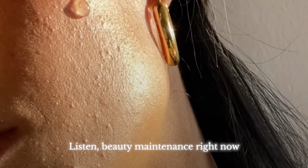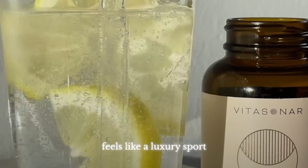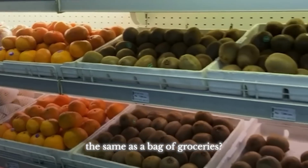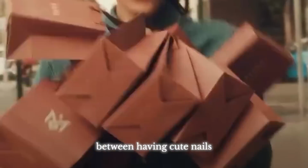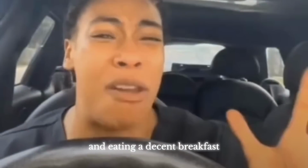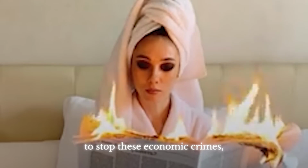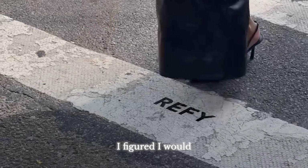Listen, beauty maintenance right now feels like a luxury sport. Like, why does a full set of acrylics cost the same as a bag of groceries? We shouldn't have to choose between having cute nails and eating a decent breakfast. But since no one seems to be stepping in to stop these economic crimes, I figured I would.